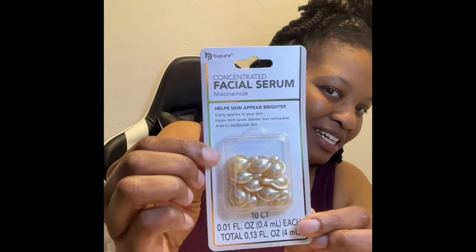Be Pure had these concentrated facial serums in the little pod thingies. It says helps skin appear brighter, easily applies to your skin, helps dark spots disappear, less noticeable, aids to nourish skin. And there's 10 in here. And it has niacinamide in it, I guess that's how you say it. My mouth is dry. I might try this. I don't know, but that's what it looks like. Of course you apply that after you've washed your face.